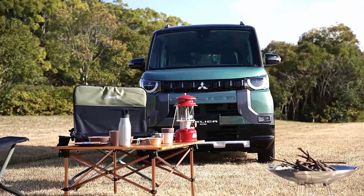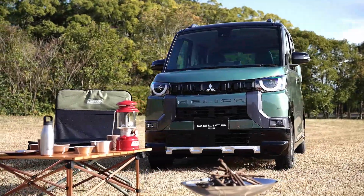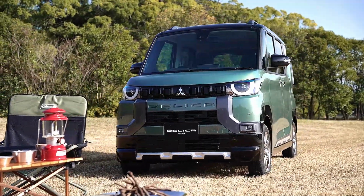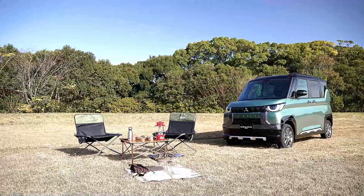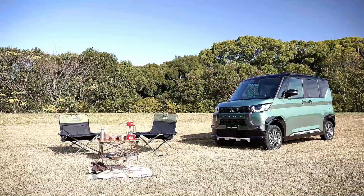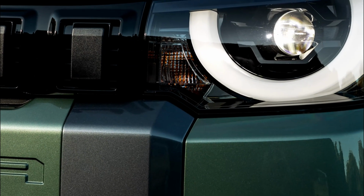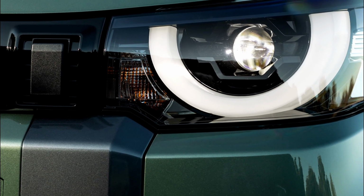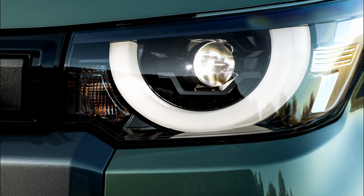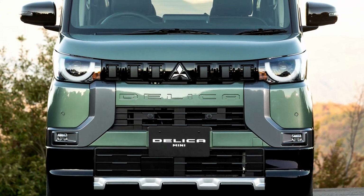In terms of exterior design, the Delica Mini was conceptualized under the theme of daily adventure. Its design features a three-dimensional dynamic shield front design that conveys a sense of power and security. The headlights, incorporating distinctive semicircular LED position lights, contribute to a dignified yet approachable Delica appearance.